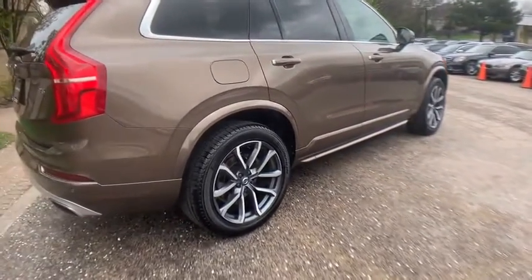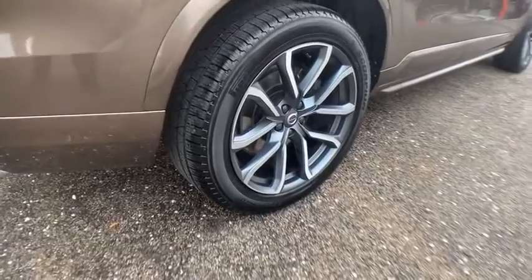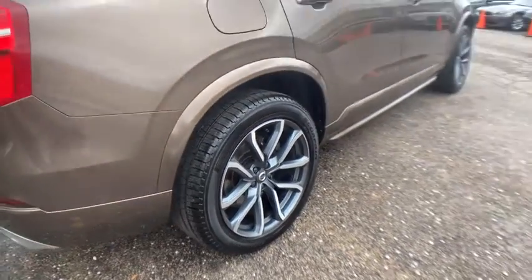Buy with confidence. Our qualified pre-owned vehicles are covered with 3-month or 3,000 miles limited vehicle protection warranty.